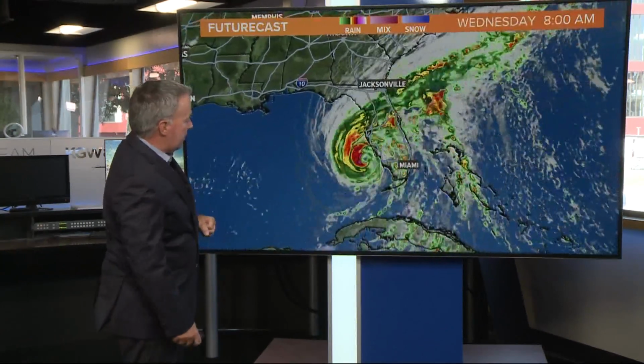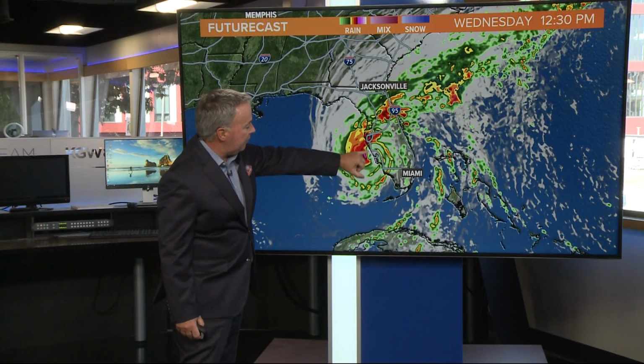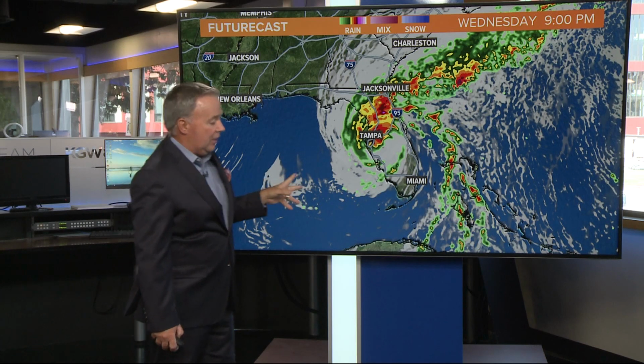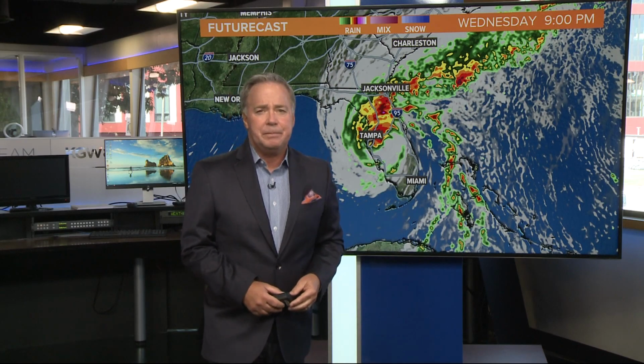Here's our Futurecast model. This is quicker, but a similar path. It shows the eye south of Tampa Bay as early as tomorrow afternoon at 12:30, and then the heavy rain bands continue. Brenda, the Hurricane Center is still saying 12 to 16 inches of rain across much of that central western Gulf Coast of Florida, with isolated amounts as high as 24 inches of rain. It's simply hard to imagine. Back to you. It sure is, Rod. Thank you for the update.